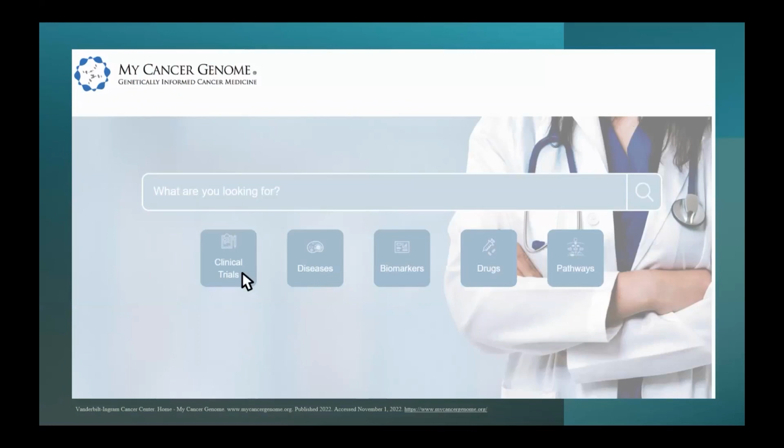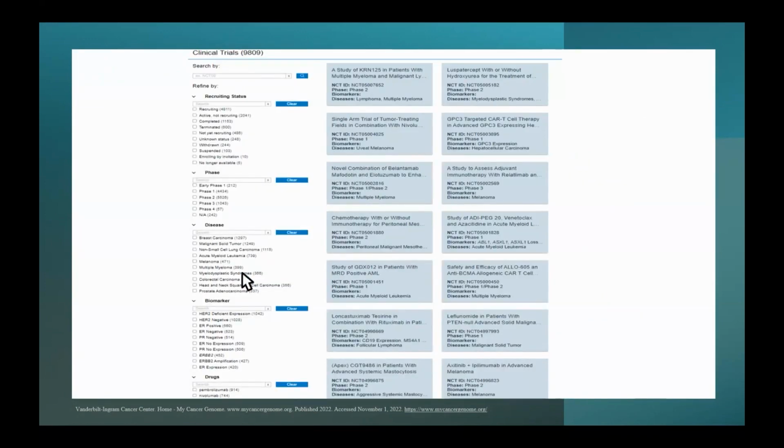So this is My Cancer Genome. It contains assertions on the impact of almost 17,000 molecular biomarkers and the use of almost 3,000 drugs in around 950 cancer types. So a lot of information is contained on this particular website. A lot of different things we can look at. So we'll start off with clicking clinical trials, and then it'll bring you to this slide here.